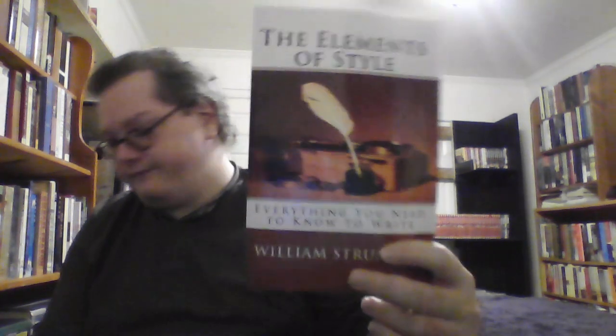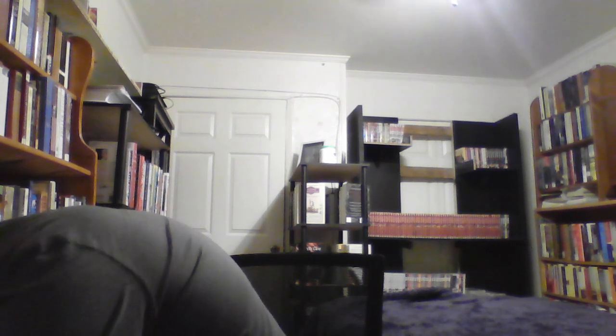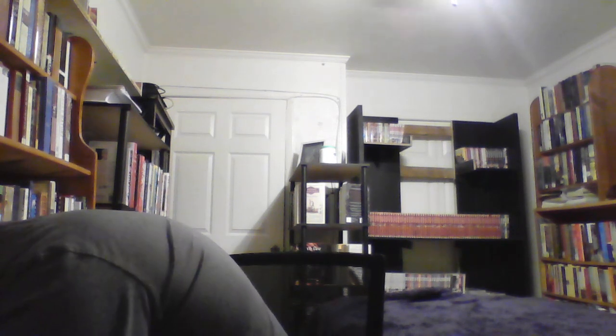This is a very thin book, The Elements of Style by William Strunk Jr. So the next few books are part of a series of books that aren't really about writing per se, as they are authors who want to come out, taking a critical look at their own work.